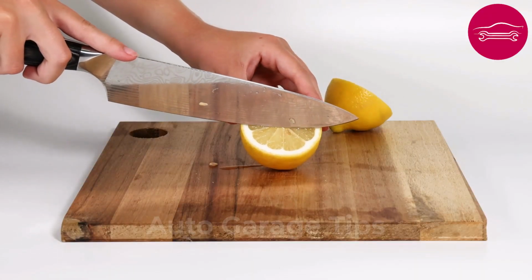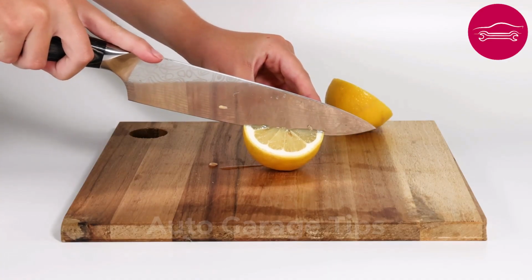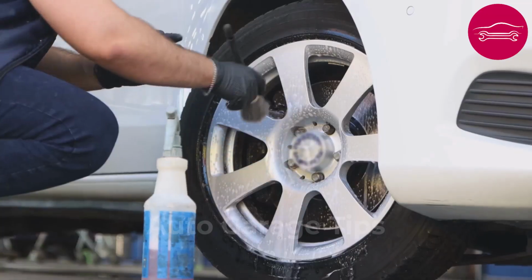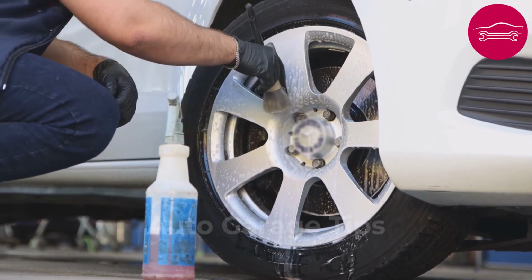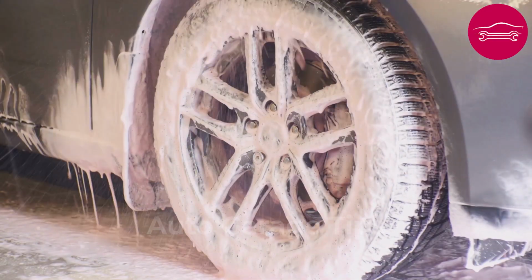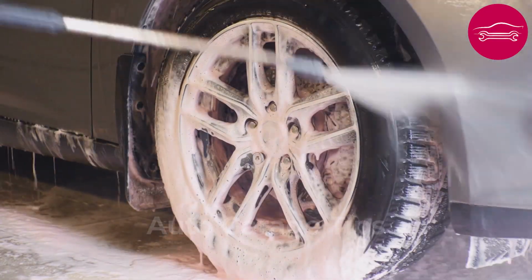The 11th trick exploits lemon properties to clean aluminum wheels. Cut a lemon in half and rub directly on oxidized surfaces. Citric acid dissolves brake deposits and restores the original metal shine. Rinse immediately after application to avoid any corrosion due to acidity.